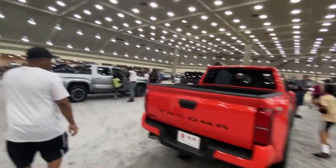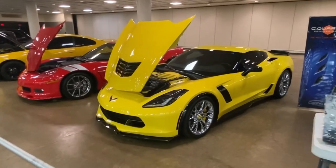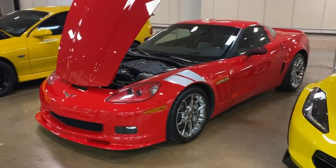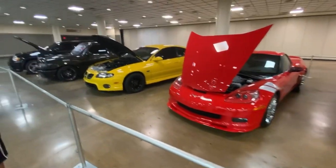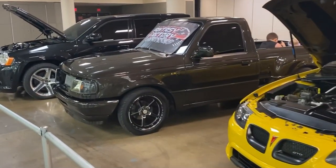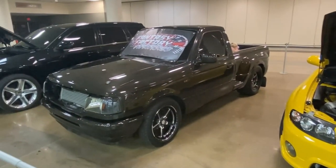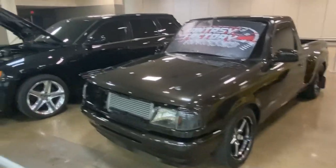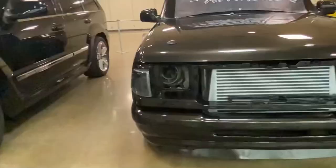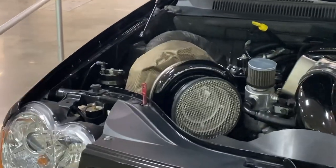We got a ton of new cars here. Some Camaros, some Vets. Clean, but I think that's a Z06. Grand Sport. GTO. Yeah, you got a little drag radio on the back. Truck must move. And it's so simple. Huge turbo.